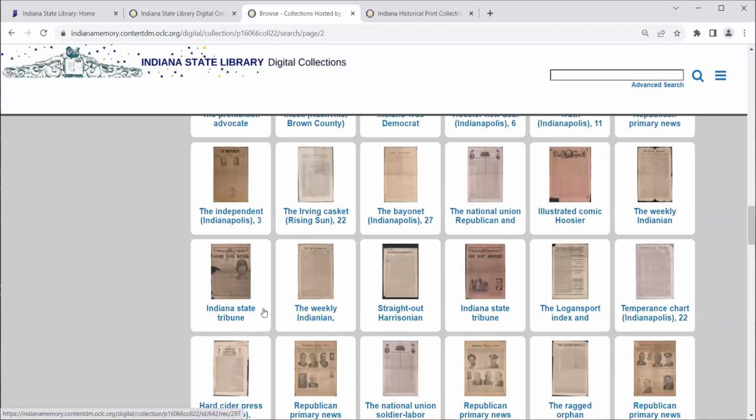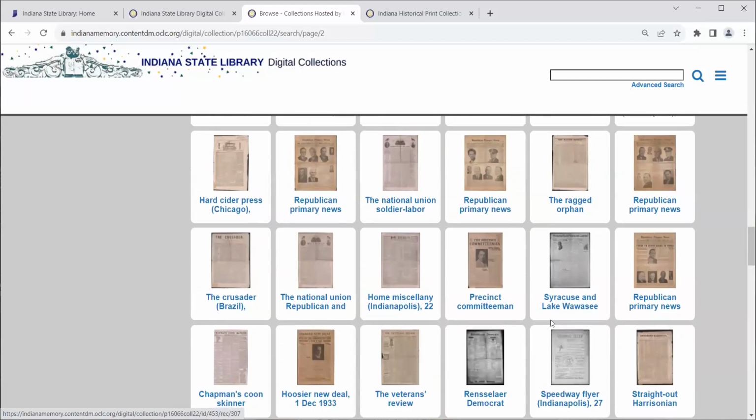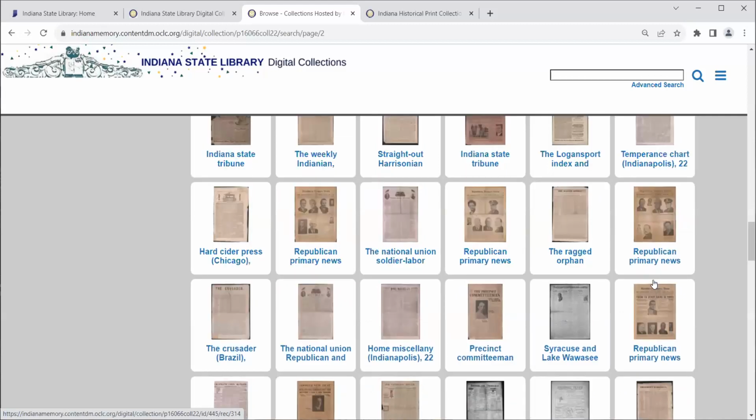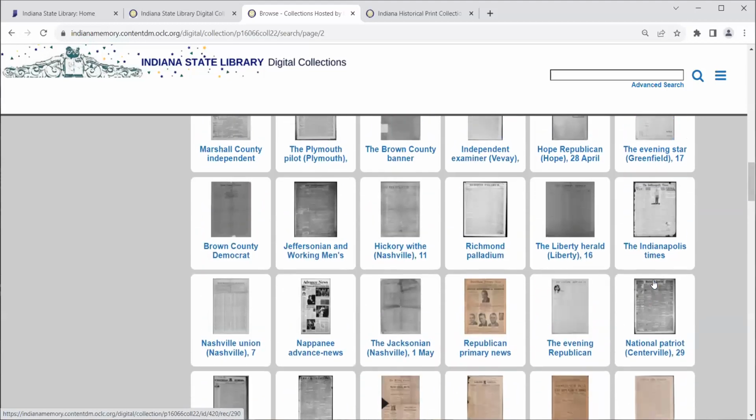Ooh, this Indiana State Tribune is like the gossip, what was that old, the Inquirer kind of thing. I don't think they publish that anymore. I think they have a lot of that on Yahoo News and stuff like that now. But a lot of this is, like, here's the Republican primary, the precinct committeeman. And then some of these will take you to Hoosier State Chronicles, but most of these, when you look at them and they're in color, they're only sitting here. So it's one of our quirky little parts of our collection.